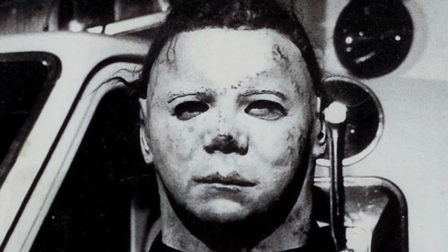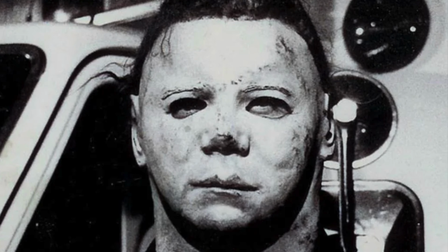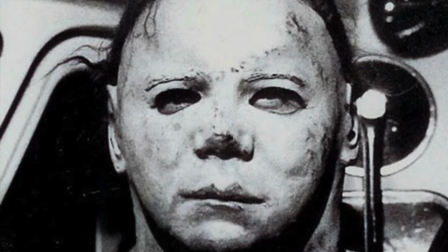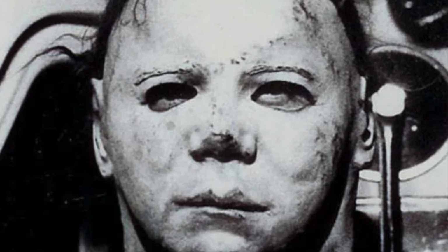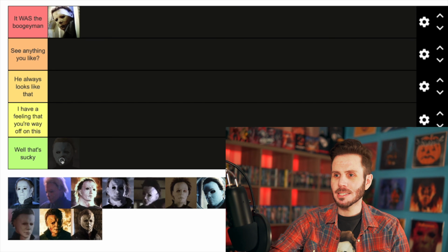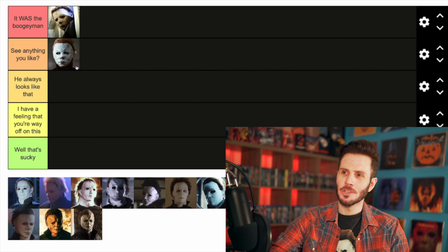It's kind of hard to judge this against the original mask because it is the same one, but in the first movie we don't really see his eyes. And in this one, which I think is probably just because it's kind of stretched across his face, the eyes are more visible. It makes it look, I don't want to say goofy, but I just find it to be not as intimidating, we'll say. So I'm gonna put it in See Anything You Like.